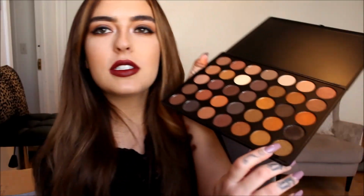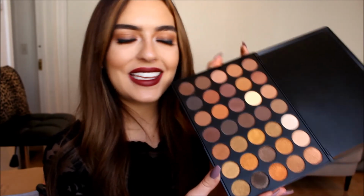I'm gonna swatch this one. This one almost looks kind of green, and I'm very interested in what that looks like. Oh my gosh, that's my favorite one so far. You can see. So pretty. Wow, I'm so excited. I will do a video soon of me using this palette. Yay! I already got it dirty.